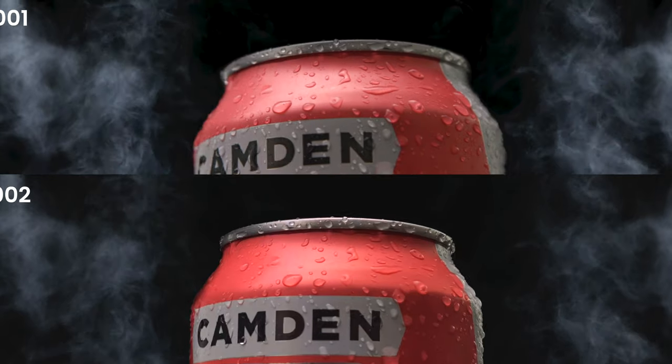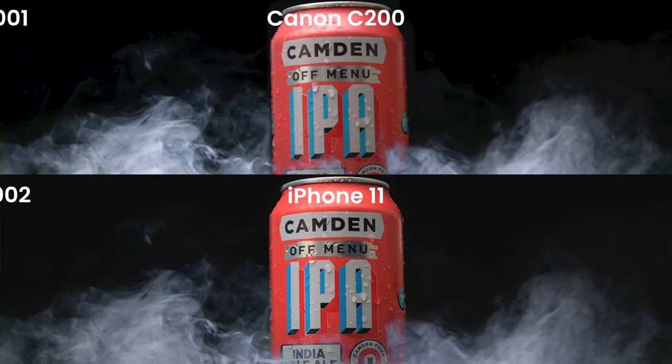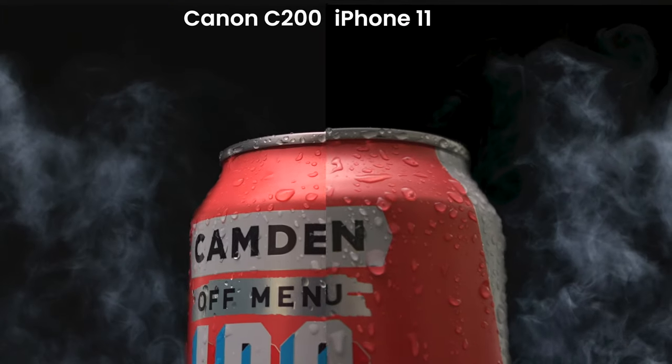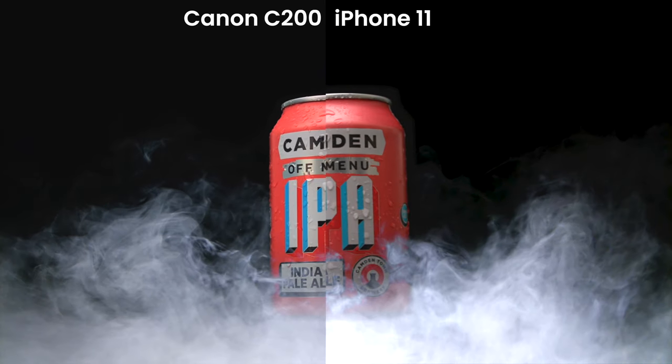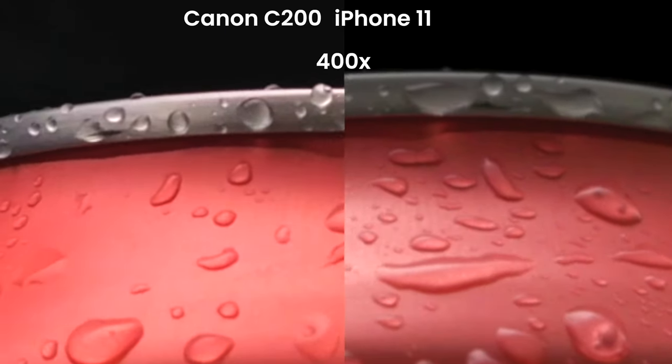Done? Okay, so number one was the cinema camera and number two was the phone. I was personally quite surprised with the quality out of the phone. It was a lot better than I expected, and even though you can tell the difference in the footage, the quality from the phone is quite surprising. It really shows that the camera and these phones have come a long way.